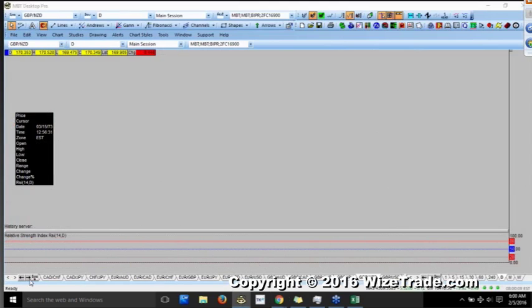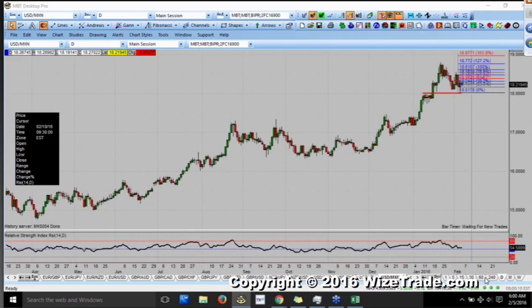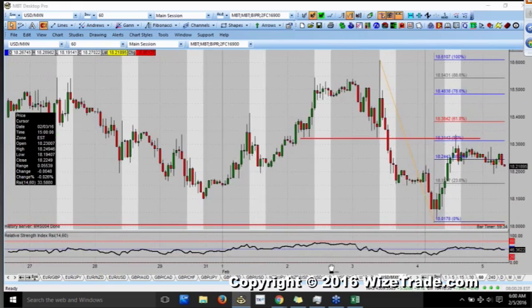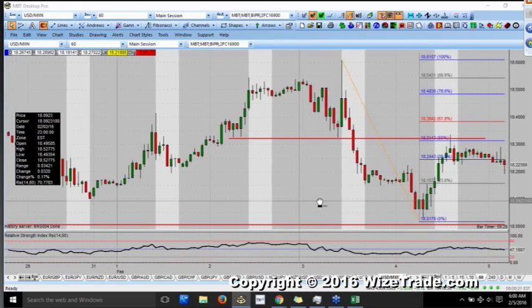And this pair found some really key support at the 18 level. What was interesting yesterday is that it found support right at 18 and bounced really aggressively. Obviously I didn't trade it yesterday, but we found support.